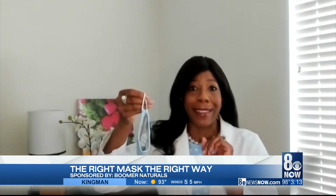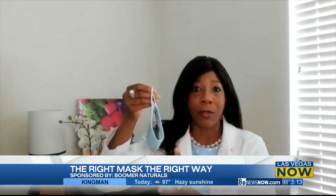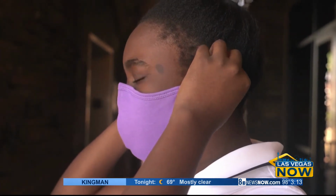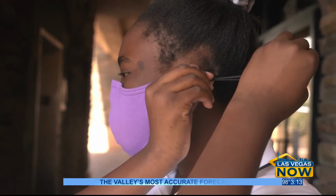So when you put it on, you always want to make sure that you're holding it by the ear loops. You never want to touch the outside, because that's where you could have potentially infectious particles, as well as when you take the mask off also. So you always want to make sure you're holding it by the loops. You can go from one side to the other, and there you go.